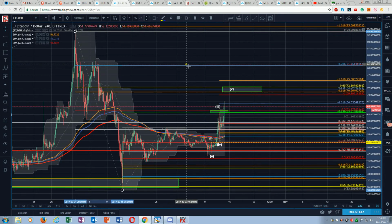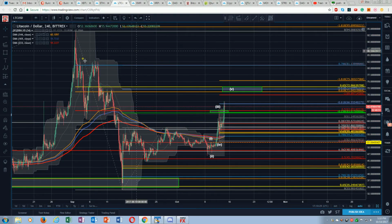So again, we are still within an internal retracement of this swing high to swing low. So we naturally want to be considering the likely targets for internal retracements. So here's the box we drew here.